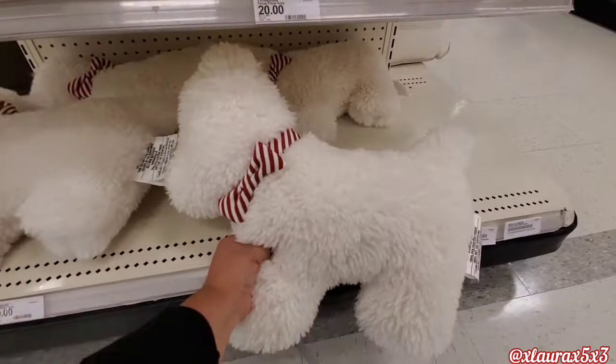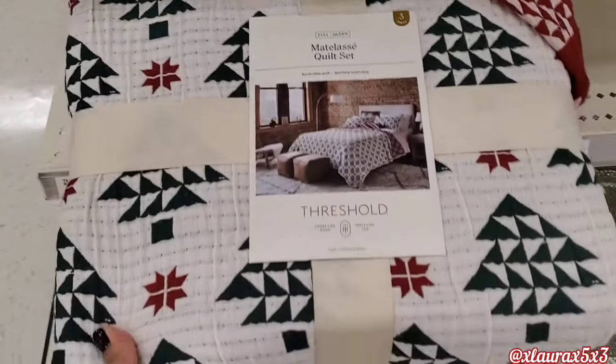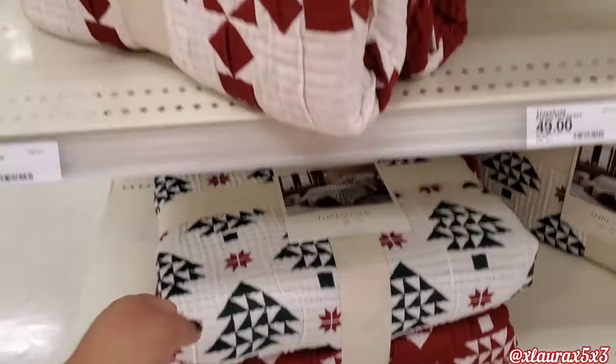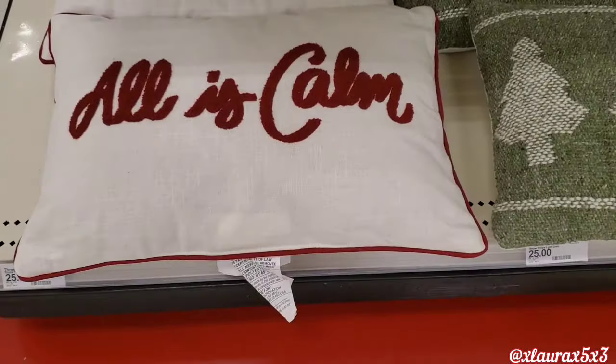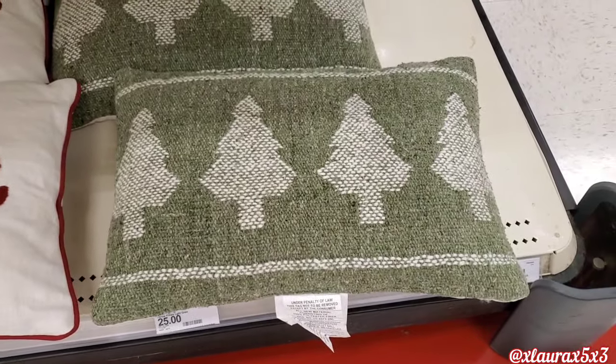If you see them in person, you're gonna understand what I'm saying. But you know, Threshold, they're usually a little bit more pricey, but they are a decent size. This time I feel they're really small. These sets are $49 and there's more pillows here for $25. All is calm, and this green one with the trees.